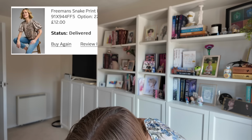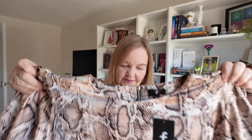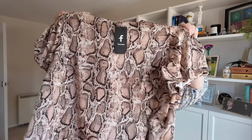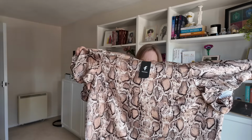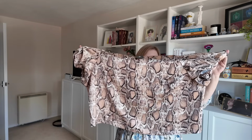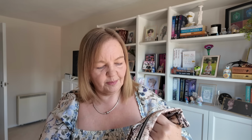To go with the trousers, I ordered this snake print top. I know this was reduced to a really good price. Oh, £12 again in a size 22. A nice silky feeling to this one. Definitely viscose. Quite a short, boxy shape. Sometimes I would prefer a little bit longer because you can see how much wider it is than longer. That just makes you look wider rather than longer. There is a zip at the back. You can hardly call that concealed, can you, in this black print.